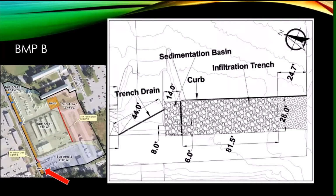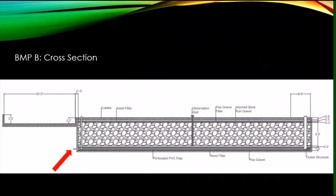This slide illustrates what BMPB will look like in plan view. Flows from parking lot upslope of BMPB will enter a sedimentation basin via a curb system and a 44-foot trench drain. The trench drain has a depth of 1 foot and a width of 8 inches. Without the trench drain, about 65% of BMPB's drainage area would bypass our proposed designs and continue to flood the buildings below the site. The basin is 14 feet wide by 28 feet long. The infiltration trench is 28 feet wide and 81 feet long.